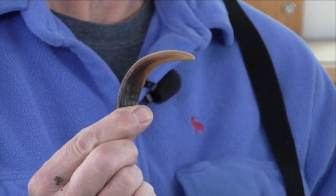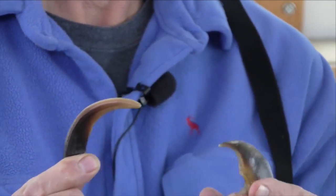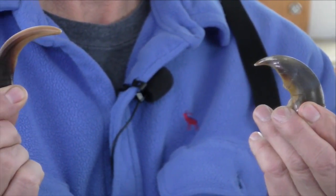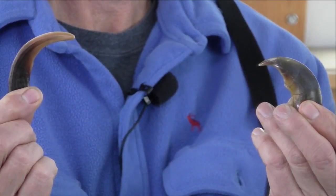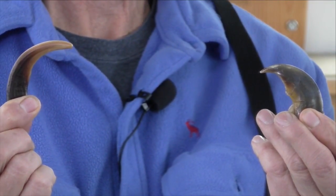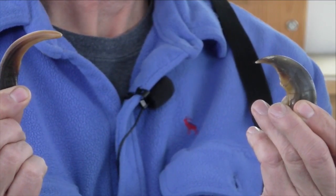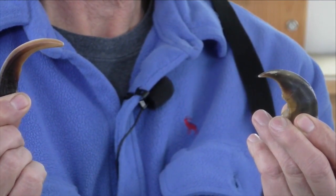And then the polar bear claw, Steve, you made my Vanna White. The polar bear claw is much thicker. It's more sharply curved. This is really more suited for walking on sea ice and grabbing seals and pulling seals out of seal holes. And this is just one difference of many, many differences between these two species.